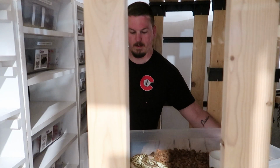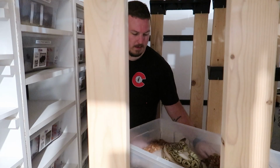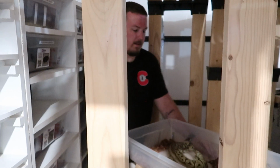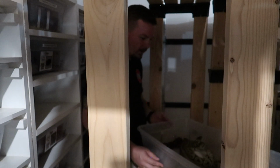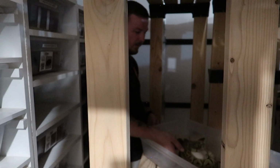All right, so I got her out. I don't think you can see her, but there we go. I'm going to try to turn around in here. All right, so hopefully you can see her back here, but we're going to just try to get her off of these eggs.